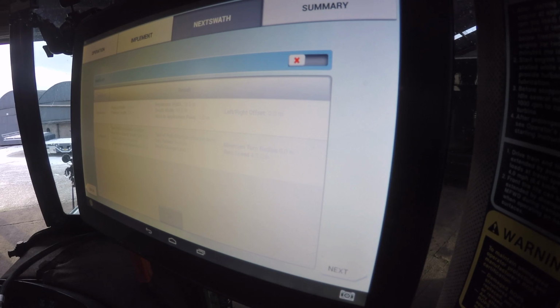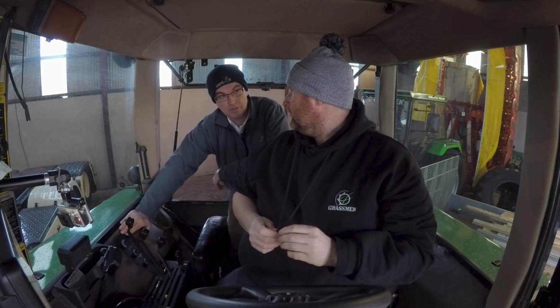Right, okay, so what have I done? No, this is Next Swath. This is going to turn the tractor automatically to the headland. We're not going to go that far with regards. We'll let you turn it to the headland. You can steer yourself for the headland for the moment. But I'm not being funny, can it do it? Yes, she's ready to do it for you.